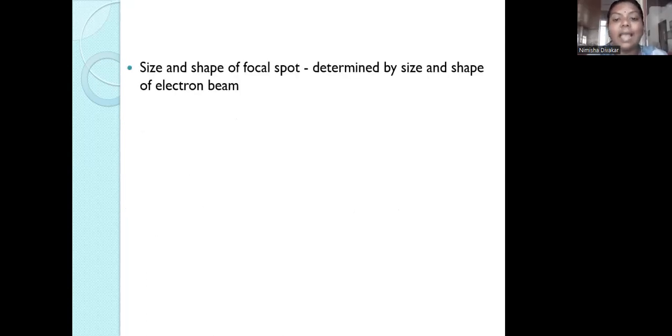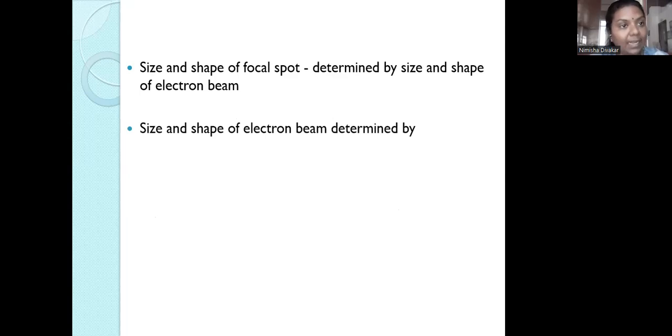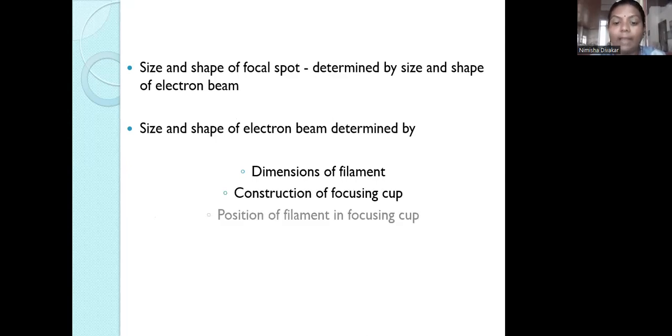So the size and shape of the focal spot is determined by the size and shape of the electron beam, and the size and shape of the electron beam in turn is determined by the dimension of the filament, construction of the focusing cup, and position of the filament in the focusing cup.